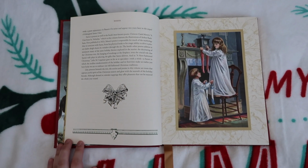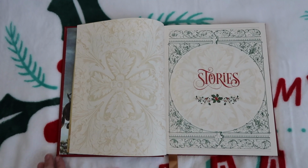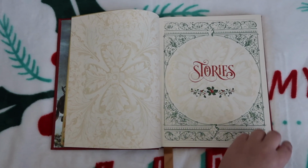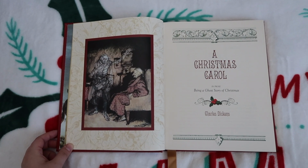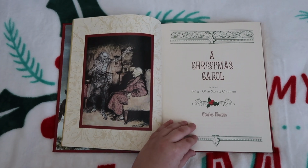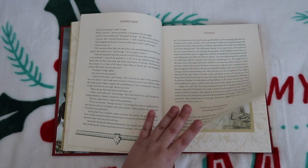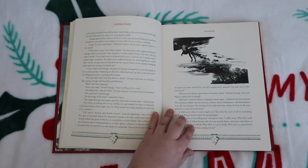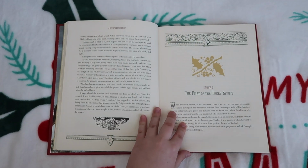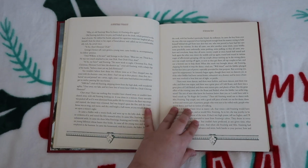Here we see some children hanging their stockings. This is where the stories begin. There is no illustration, just a decorative page. Let's flip through A Christmas Carol by Charles Dickens. Immediately you're going to notice these illustrations are all exactly the same as what you just saw in A Christmas Carol 2021.